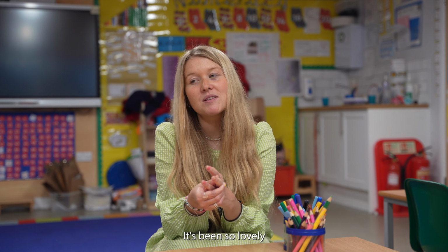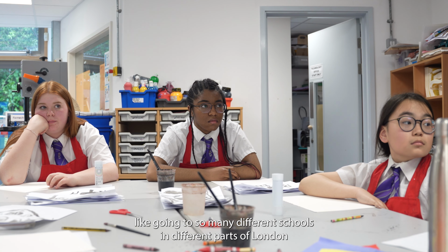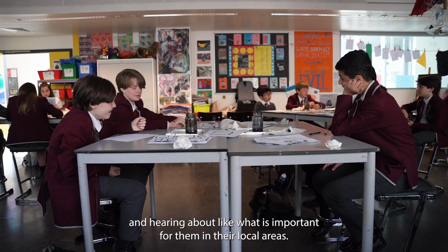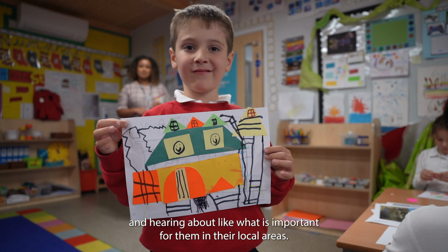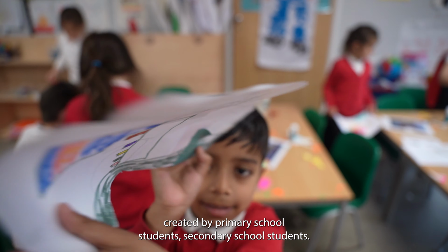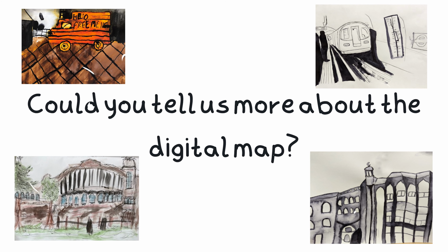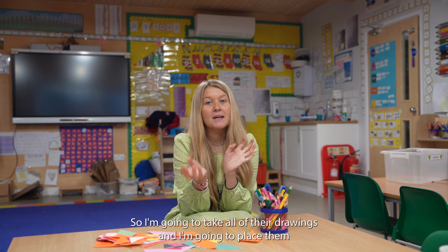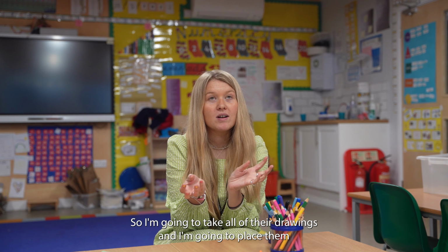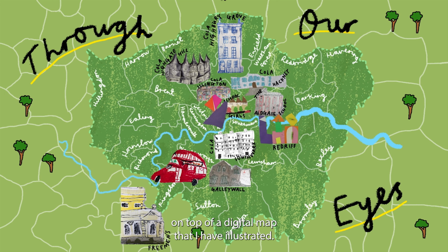It's been so lovely going to so many different schools in different parts of London and hearing about what is important for them in their local areas. It's been really nice as well seeing the contrast of work created by primary school students and secondary school students. So I'm going to take all of their drawings and place them on top of a digital map that I have illustrated.